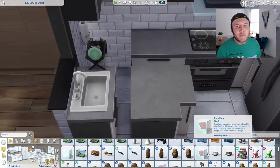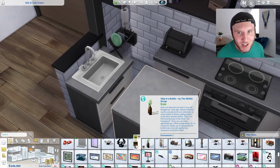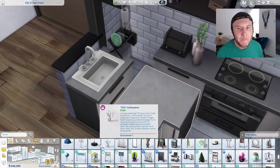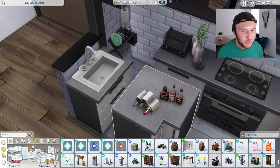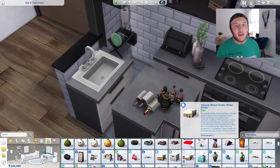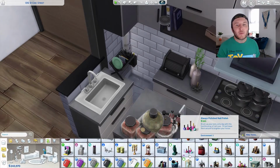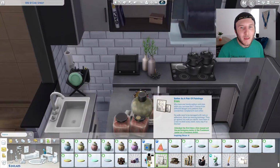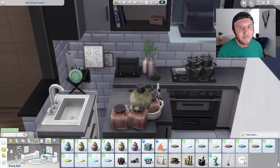Here's me adding some clutter to the kitchen because I love a good clutter. Clutter is what makes a build more realistic, ladies and jelly beans. Here's me organizing all the stuff that I want in the kitchen, so I'm just adding it to a counter to which I can then add later with the shelf here.